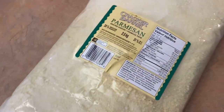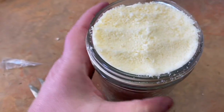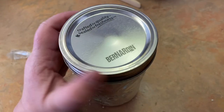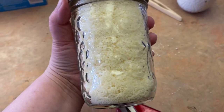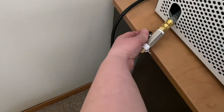I got just over 5.5 pounds of grated Parmesan cheese, and I paid $75.39. I decided I better put some in the fridge and throw the rest of it in the freezer so that we can have some Parmesan again. Yay! So while I went to take the bag to the freezer, I thought I would check the mushrooms to see how they're doing. So let's give them a check.